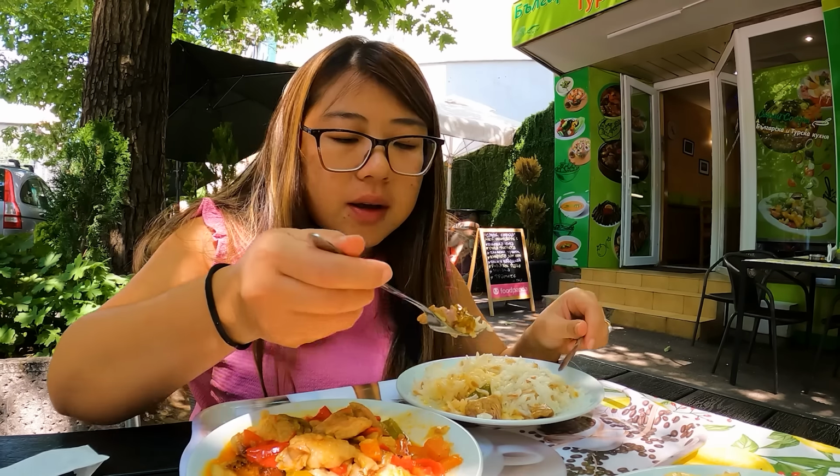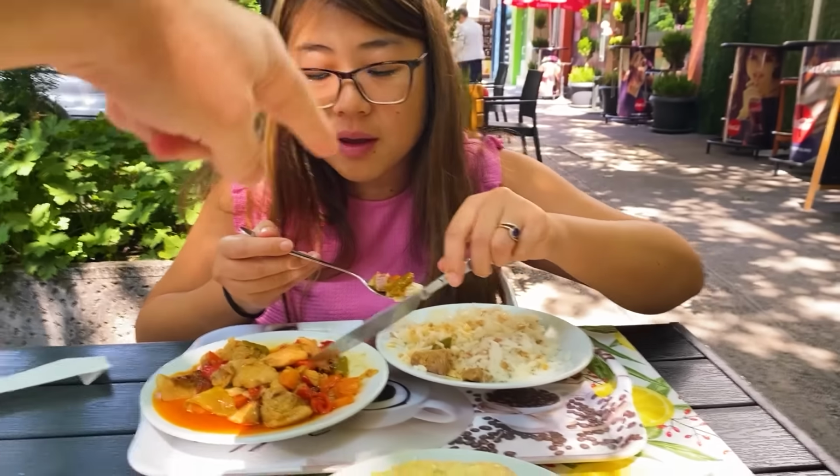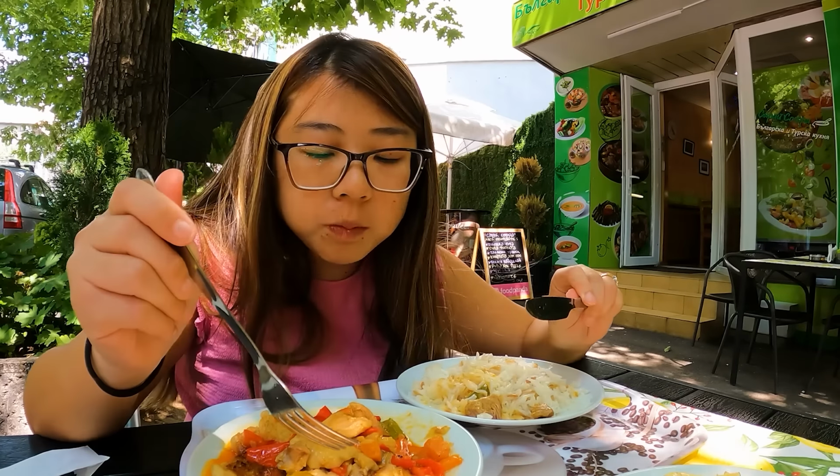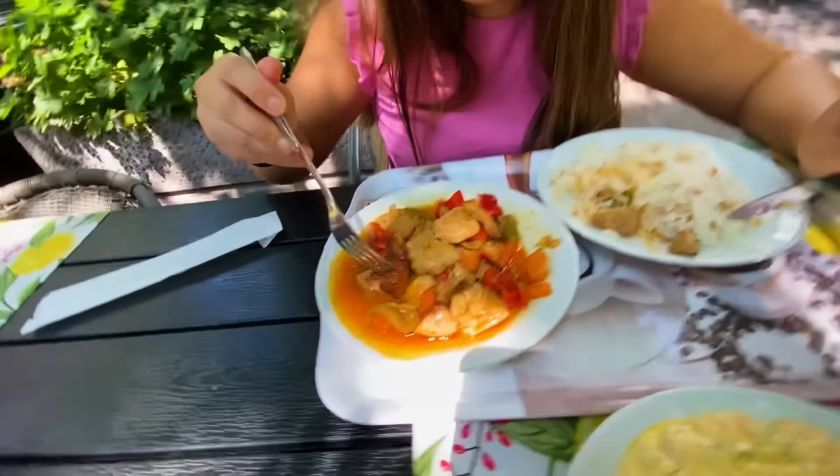Very good. Yeah, true. I think lots of the oil itself is from the pork itself. I think you're right. Yes, pork oil. It's not like some low quality cooking oil. It's oil from the meat. Yeah, I mean, look at it. Oh, look at it. Pure fat.